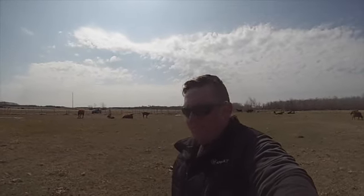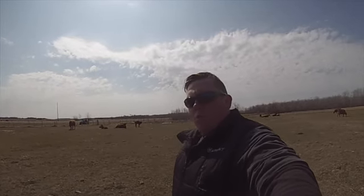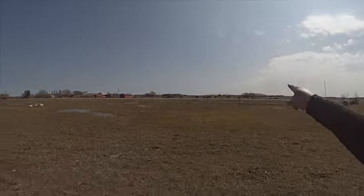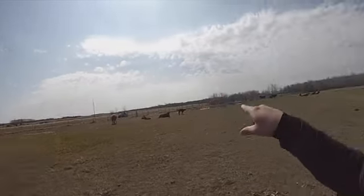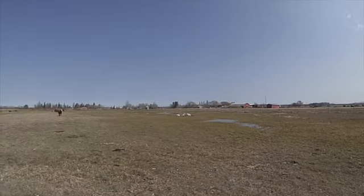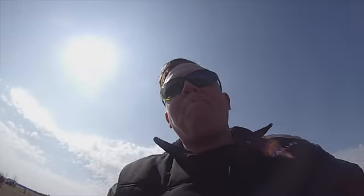It is an absolutely beautiful spring day out here in Manitoba. I'm out with the cows right now. I'm trying to figure out where exactly we're going to be putting everyone. We have our heifers over there, cows here, and then we have our heifer replacements there and the feedlot in behind them.